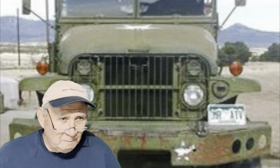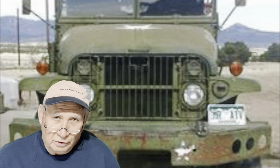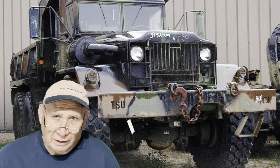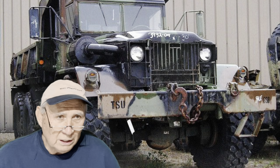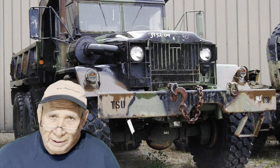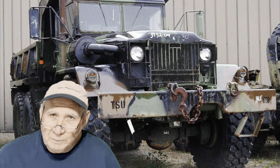And one of the things, because we were in the engineers, we utilized a lot of these 5-ton dump trucks. These things were a beast. I mean, they would go anywhere and run over anything. Same thing, big diesel 6-cylinder. You had to keep the water out of the air tanks for the air brakes. Had to drain those 2 or 3 times a week, make sure that you still had brakes.